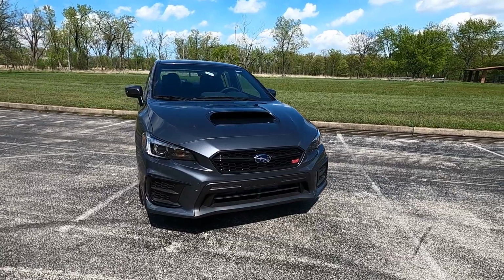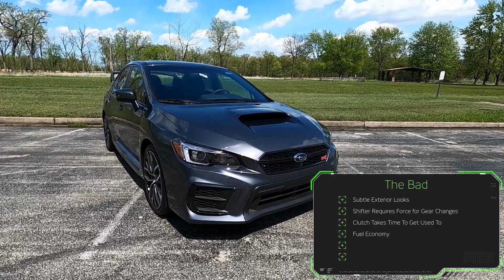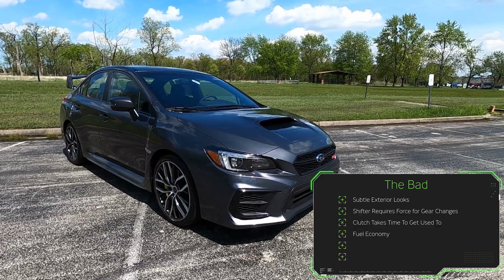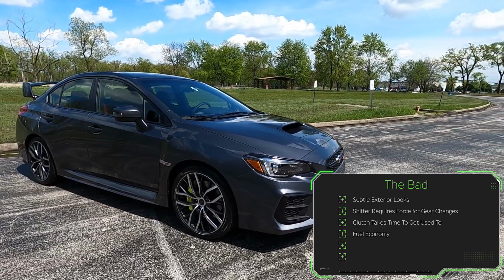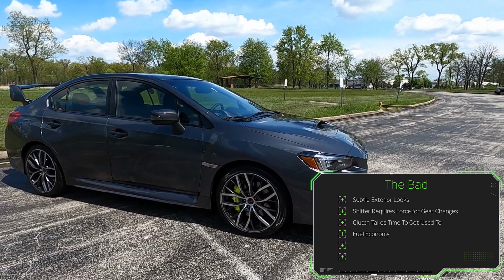As for the bad, the subtle exterior looks could be bad for some. Raw driving experience can be bad as well, such as the shifter requiring real force for gear changes. And the clutch does take time to get used to. And finally, fuel economy is below its peers.